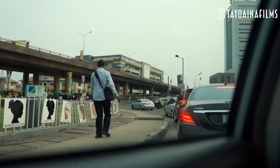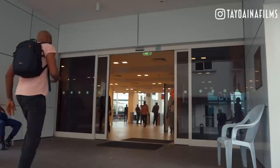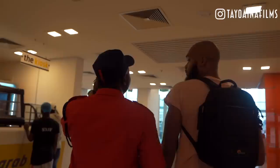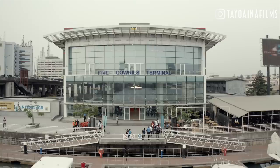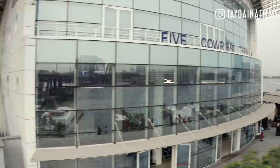I took a trip down to the 5 Cowries building, which is a newly built public jetty, to check out what really happens there. It's a new water transport system created by the Lagos State Government to help move people from one place to the other. Walking into the Laswa jetty for the first time, I noticed the outstanding design. There's also a beautiful glass facade that reflects light from the sun and gives beauty to this building.